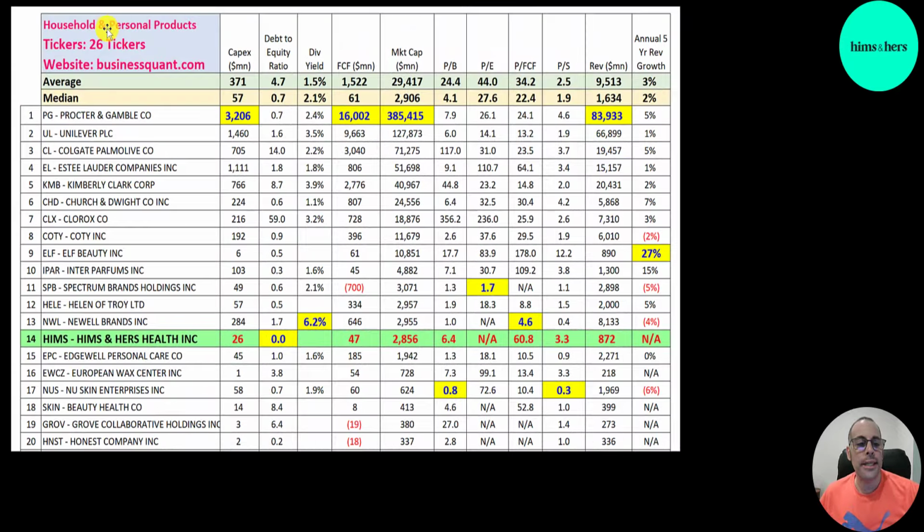There are 26 companies in the same industry as HIMS, and if they have a number in red, they're worse than the median. If they have a number in blue, they're better. They don't spend much in CapEx, only $26 million. Procter & Gamble spends the most, $3.2 billion. It appears they're debt-free, a 0 debt-to-equity ratio, the best on this list. They don't pay a dividend.